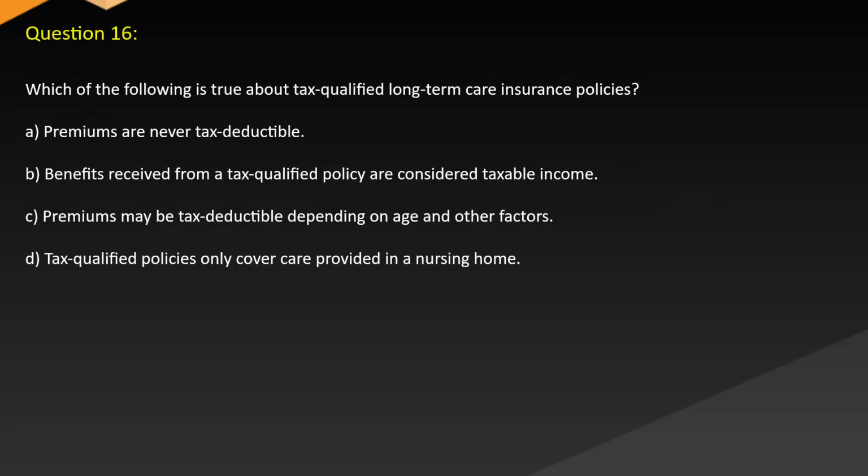Question 16. Which of the following is true about tax-qualified long-term care insurance policies? A. Premiums are never tax-deductible. B. Benefits received from a tax-qualified policy are considered taxable income. C. Premiums may be tax-deductible depending on age and other factors. D. Tax-qualified policies only cover care provided in a nursing home.